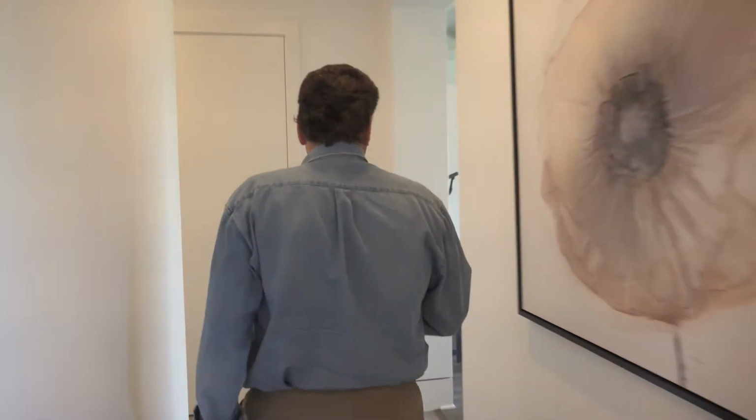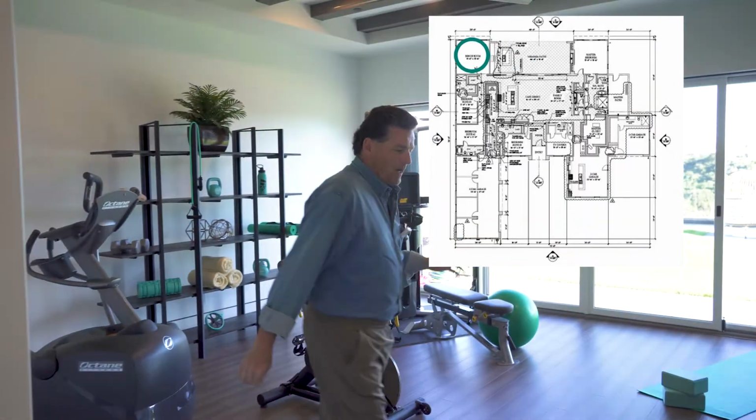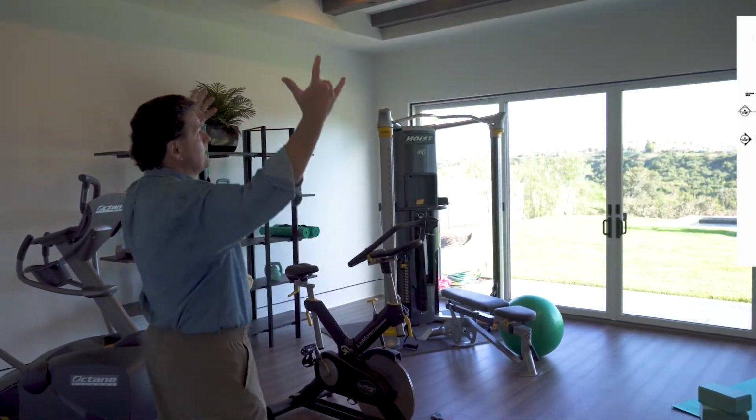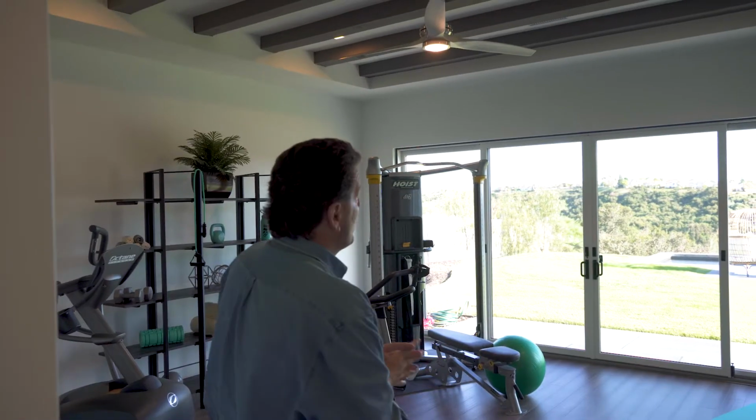Life is grand. Around the corner here, on the back side, we have the gymnasium room. It's got bamboo flooring, 10-foot ceilings, actually a little more, 10-foot 8-inch ceilings, because we got some beam work up there too.